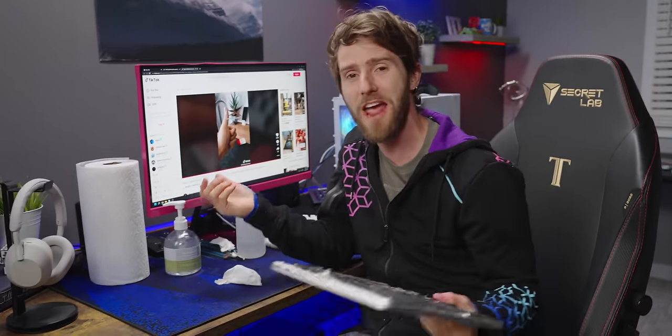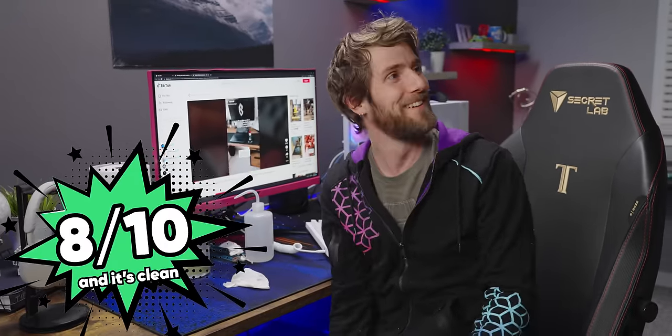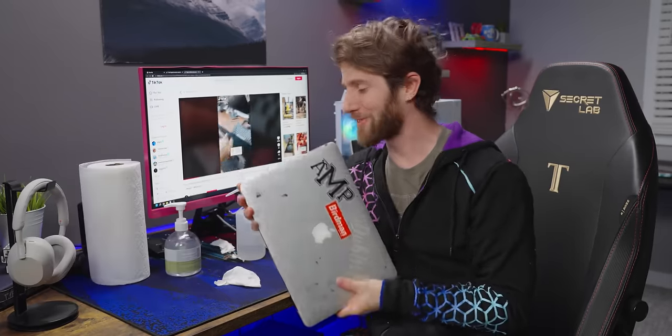It could just be as simple as having a thicker consistency, making it so that the alcohol doesn't just evaporate away so quickly and almost gives you a little bit more scrubbing power. But it legitimately works better. All right, 8 out of 10. 8 out of 10. I can't believe it. Not what I was expecting. Let's see what we've got next.